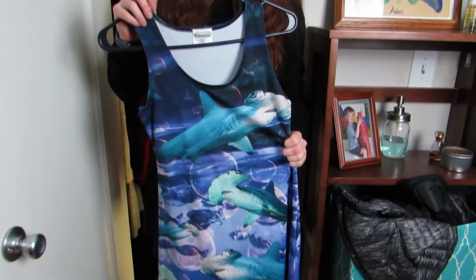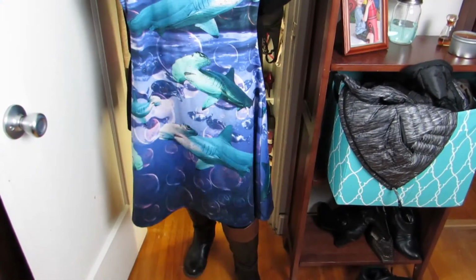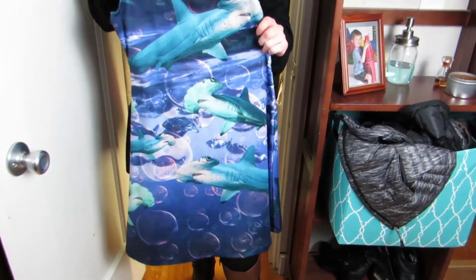So another thing that I like to do to try to, again, extend my summer wardrobe is I really enjoy fun, crazy kind of prints in the summertime. I think they're really cool. They're fun to wear to concerts, all of that. This is a really thin fabric and it's really short and it's a tank top. There's no way I'm going to be able to wear this in the wintertime, right?